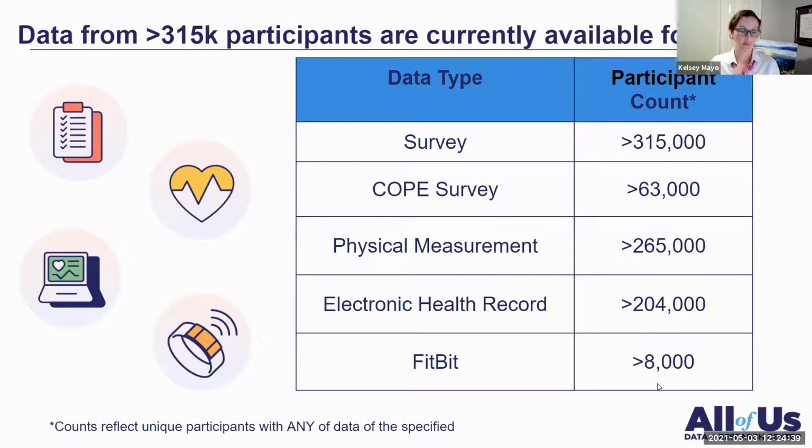Already, we've released data from over 315,000 of our participants for research. And as I described in that first bird's eye view diagram, our participants are contributing a variety of different data types. So all 315,000 have contributed some survey information. The second line on the table here, you see COPE survey. That stands for essentially the COVID-19 focus survey that was released as part of our COVID-19 related efforts over the past year. So of these 315,000 participants, a little over 63,000 have answered at least one of the COPE surveys.